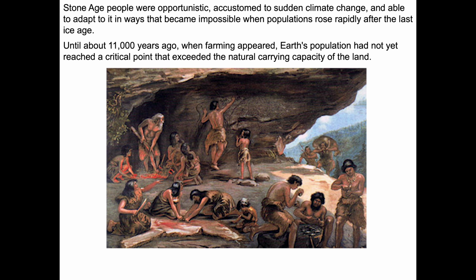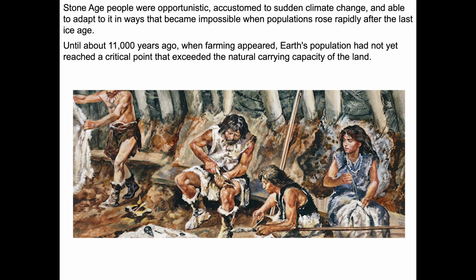These Stone Age people were opportunistic, accustomed to sudden climate change, and able to adapt to it in ways that became impossible when populations rose rapidly after the last ice age. So when people are mobile, they can respond rapidly and appropriately to environmental change. When you put down roots, as they say, you live in one spot, you're kind of anchored to that spot, and whatever change occurs at that spot has to be dealt with right there.